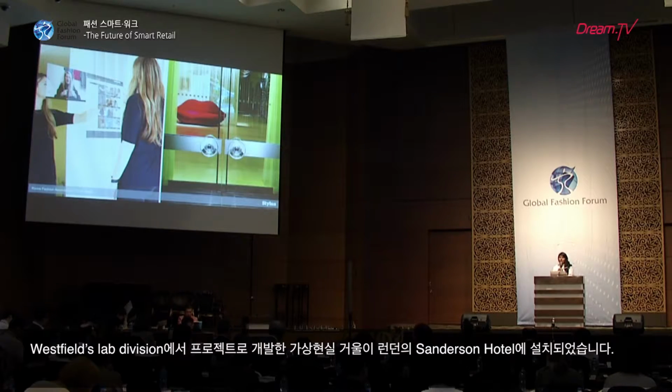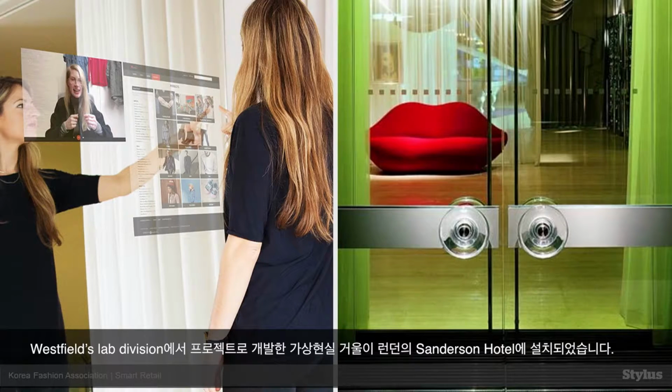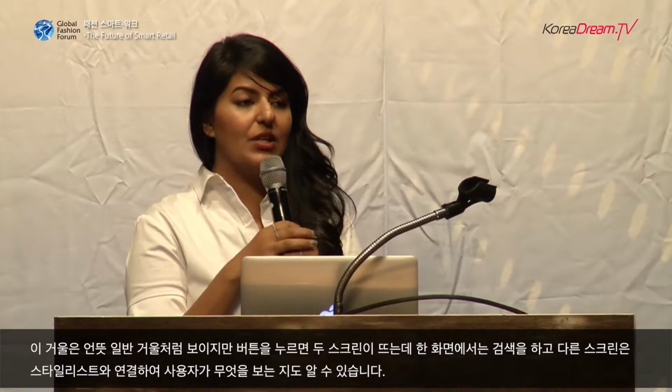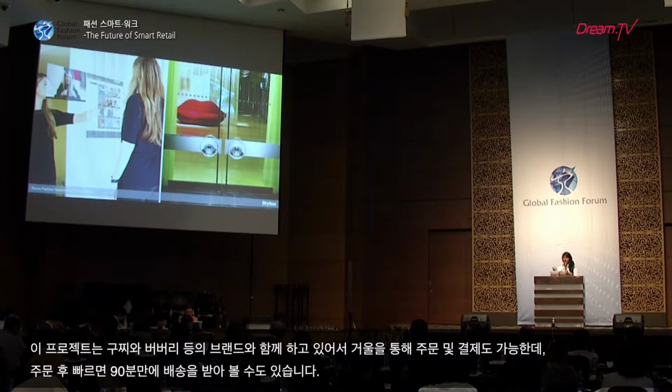And also using this human layer is a project by Westfield's Lab Division. It's a new virtual reality mirror with the Sanderson Hotel in London. It looks like a regular mirror, but when it's activated by a button, the screen splits into 2. One has a search engine for browsing any sort of products, and the other screen connects live to a stylist who can see the first screen. They're currently looking to partner with fashion brands, including Gucci and Burberry. And you can also pay directly via the mirror and order pieces for a quick 90-minute turnaround.